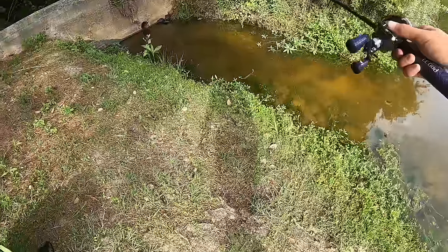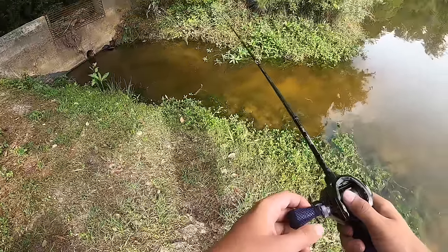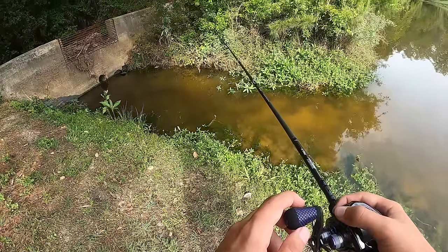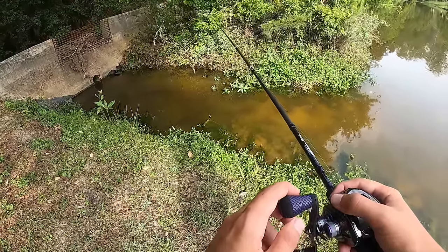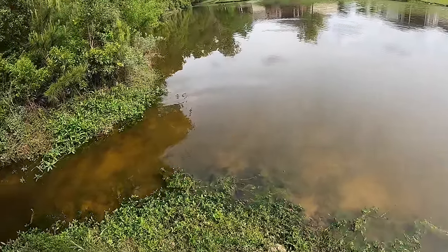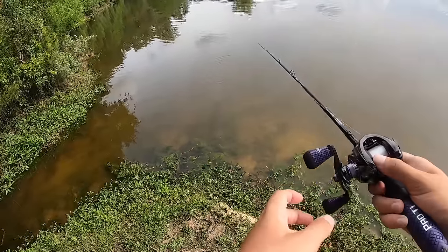I think she sees me. Is she gonna eat that in this tiny little spot? Oh, dude, there's that big fish right there. These fish are spooky.